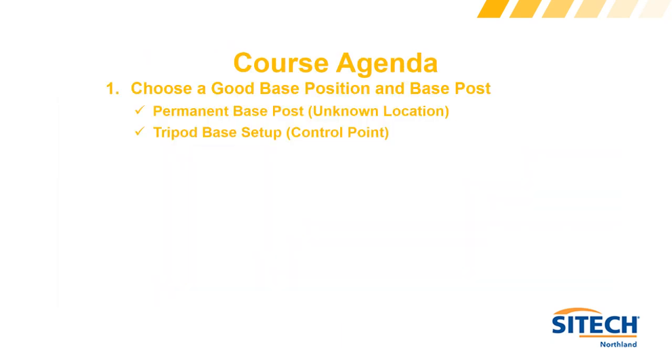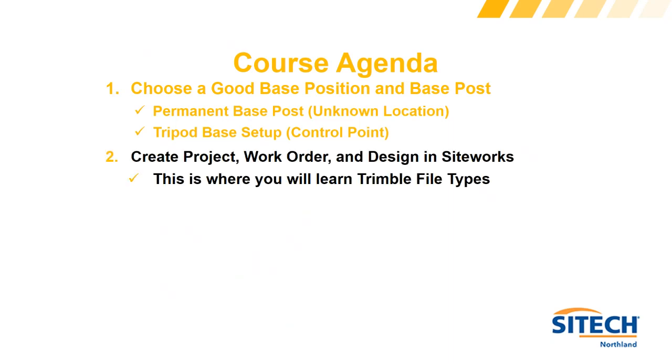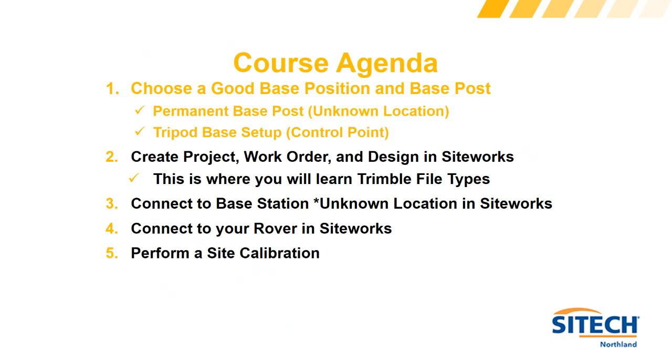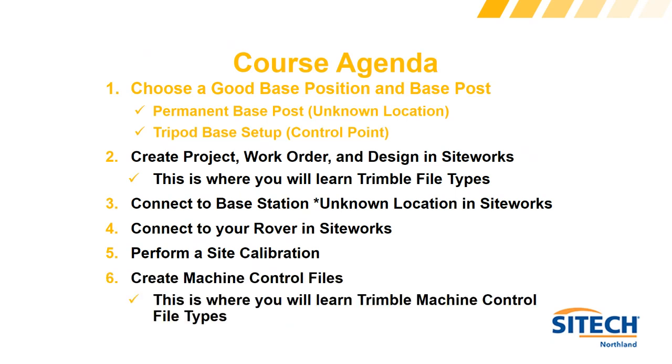So a course agenda here. We'll go over how to choose a good base position and base post. We'll show you how to create a project, work order, and design in SiteWorks. We're gonna show you how to connect to a base station using an unknown location in SiteWorks. We'll go over how to connect to your rover in SiteWorks. And then we'll talk about how to perform a site calibration and then how to create machine control files.